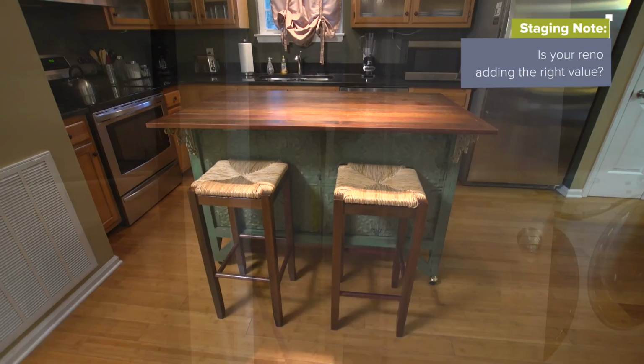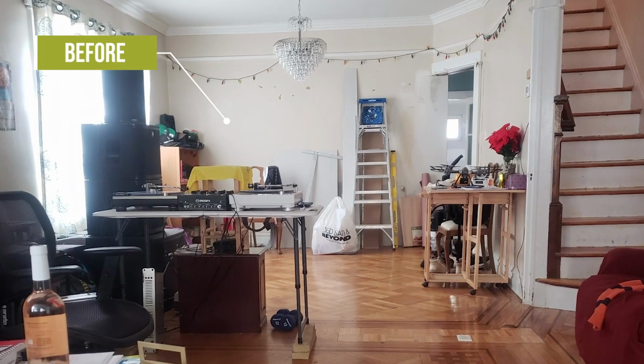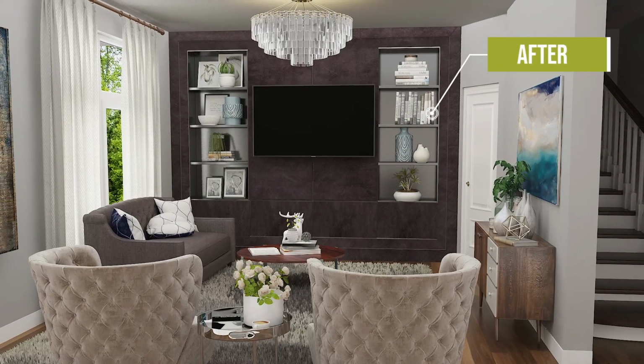If you make a space look pretty but you don't change bad function, you're not adding the value you think. So what have we learned? No storage means no go for buyers, especially if they have kids. Allie, good luck with your place.